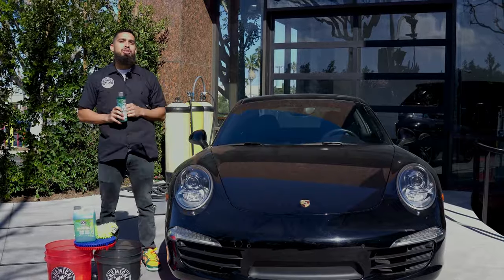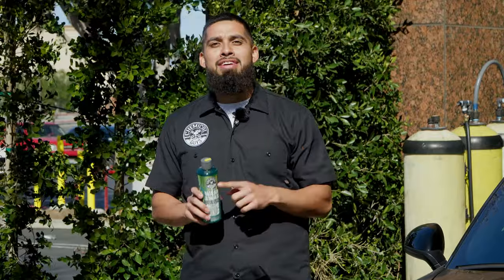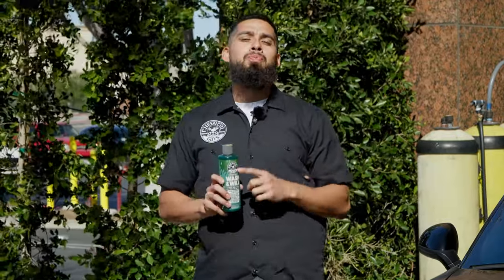So this is why I have this Porsche inside the shop today. It has a light layer of grime, because here in California right now it's super windy. So we'll be showing you guys the benefits and the key points of why you should be using Sudpreme on your wash to achieve a just wax finish.